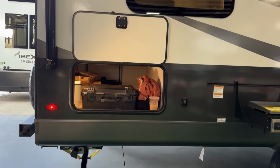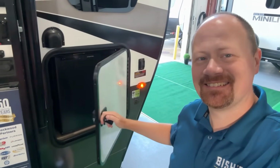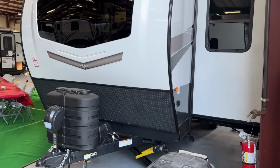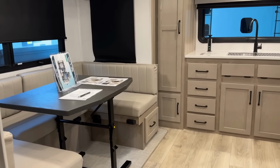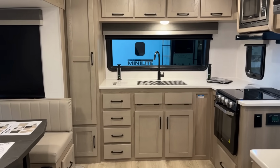This is another example where they took what was good and made it better and more current. This used to be called the 2506S. It was a front kitchen with a middle bathroom and a rear bedroom, and it still is, but they went through it and kind of redid it into this new 2506FK, and I think it is absolutely awesome. At a glance, at first, it won't look too terribly different.